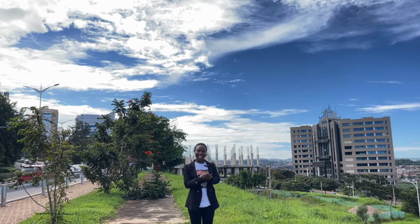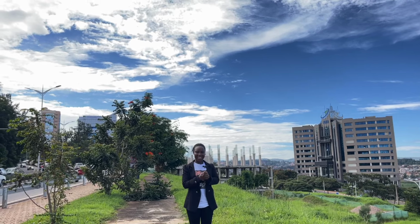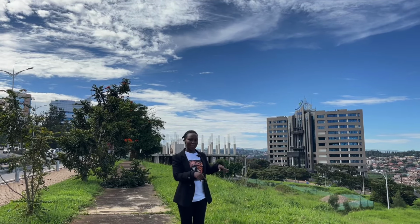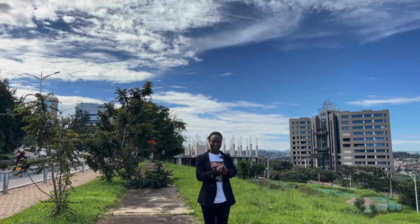4,600 square meters, and it is going for $800,000. So without further ado, let's start the video. We're going to look at the other streets as well, and then we'll get to the property.